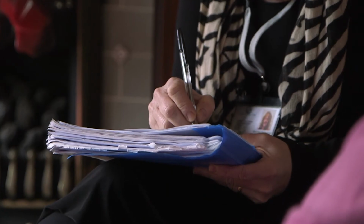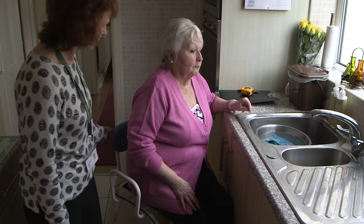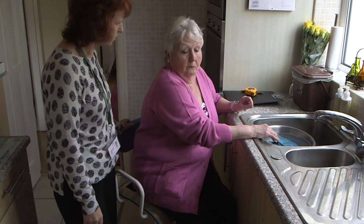They've given us advice on things that we are entitled to, and Kay has given advice on what things we can get around the house to help, living standards and things. Very, very good. I can't thank the girls enough.